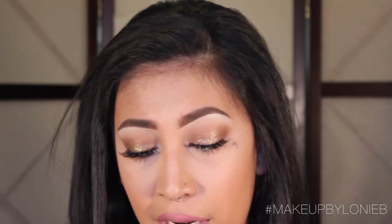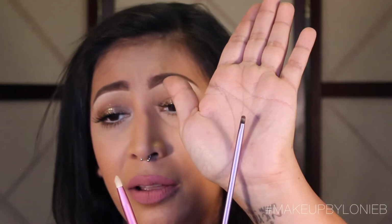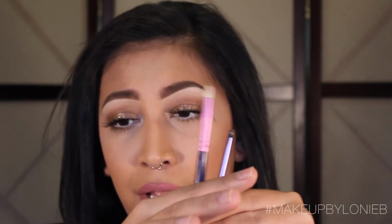The last two are the Real Techniques accent brush and the Sigma E30. I use both of these for my lower lash line. The accent brush I use to get really close to that lower lash line and deposit that darker color right up on the lash line. And then I take my Sigma E30 with a lighter color and blend out that lower lash line. That is my absolute favorite way to use a pencil brush.